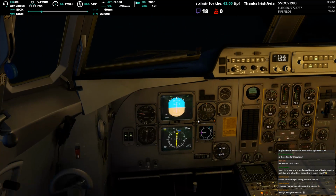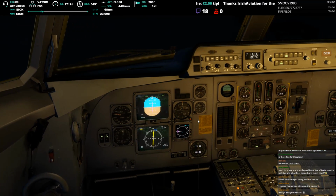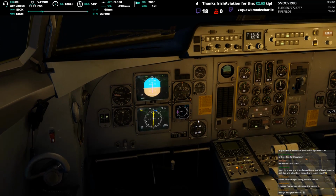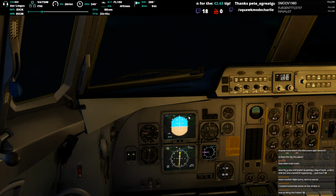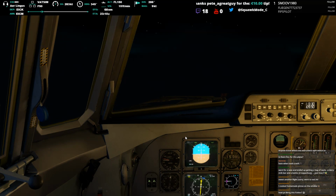Shannon, 3 Lima Kilo, fully established. 3 Lima Kilo, surface wind Shannon 140 degrees, 8 knots, runway 06, cleared to land. Cleared 06 to land, 3 Lima Kilo.